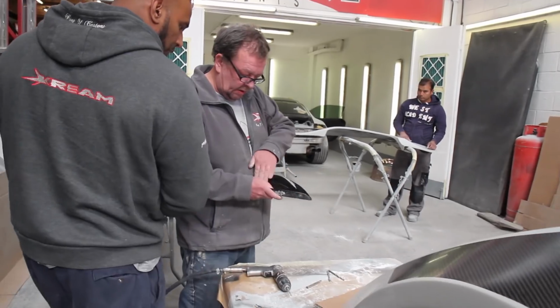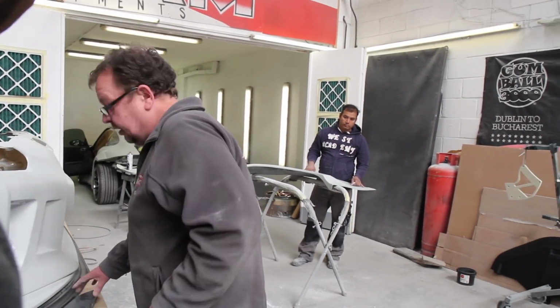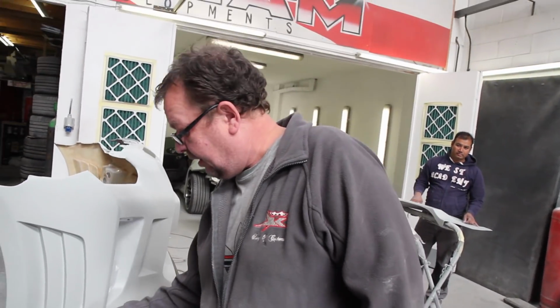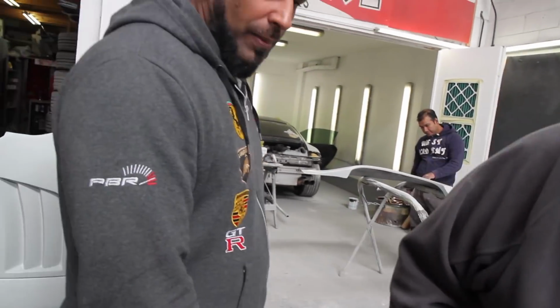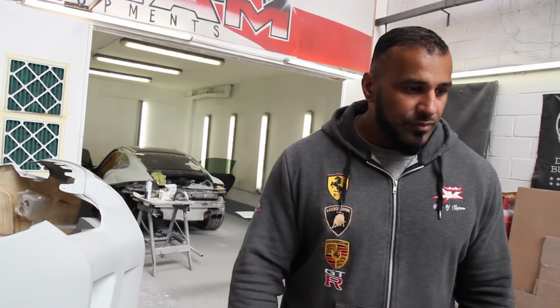Paul is working on, what are you working on, Paul? Just pre-drilling every component, so when it gets to where it's going, United States or America, they can bolt it together. That's it. Right, so as you heard, he's pre-drilling everything for the bumper, so when it gets to our customer in America, everything just bolts up nicely.